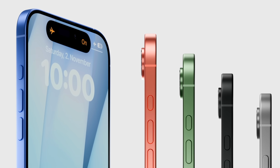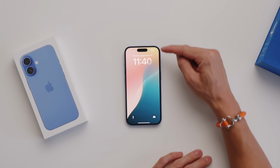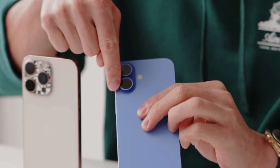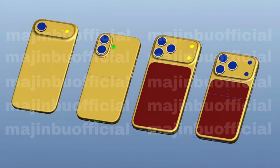Dynamic Island will still be there, Pro Motion across the board. There is an upgrade to the front facing camera. So right now that's 12 megapixels. It'll be upgraded to 24 megapixels, and you'll see that across the board on all iPhone models. On the back, like I said, you'll still see the 2 camera bumps. It might be slightly larger in the actual spacing between them.